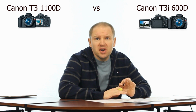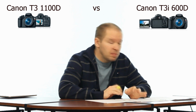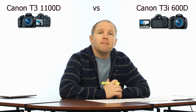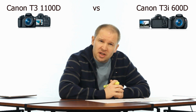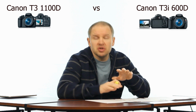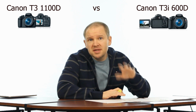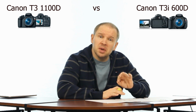The key points here of the differences between the two is the sensor, 12.2 megapixels, so say 12 megapixels on the T3. The T3i, the 600D, has the 18 megapixel sensor, same as the 60D or the 550D. So you're getting 6 more megapixels from the T3i than you are on the T3. Now that's not always a disadvantage. If you really want the extra resolution, that's great on the T3i.